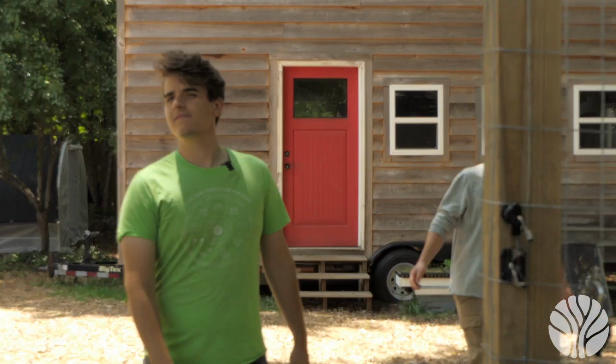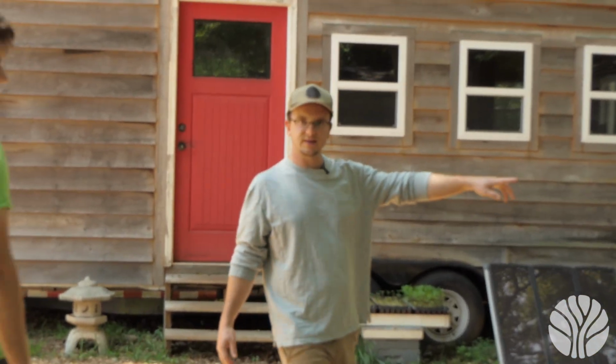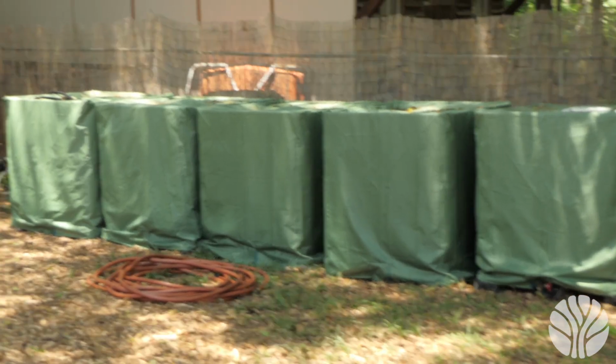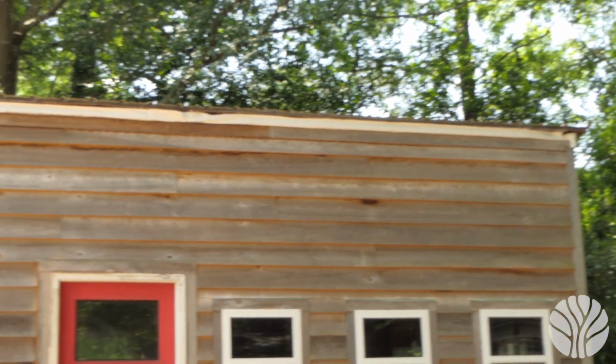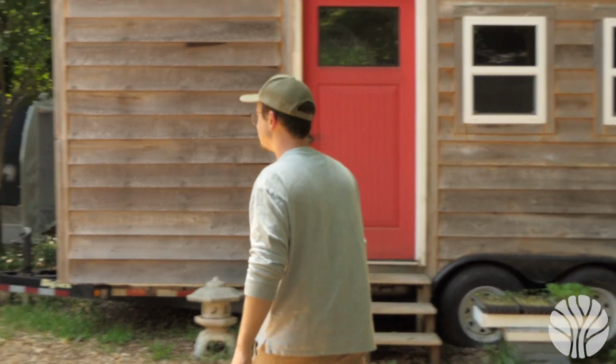So back here, in the shaded part of the Acorn Land Lab, we have auxiliary water tanks. There's a rainwater collection system coming off the tiny house. The tiny house exterior is pretty much completed, a few last pieces to assemble, and then we'll finish the interior build out.